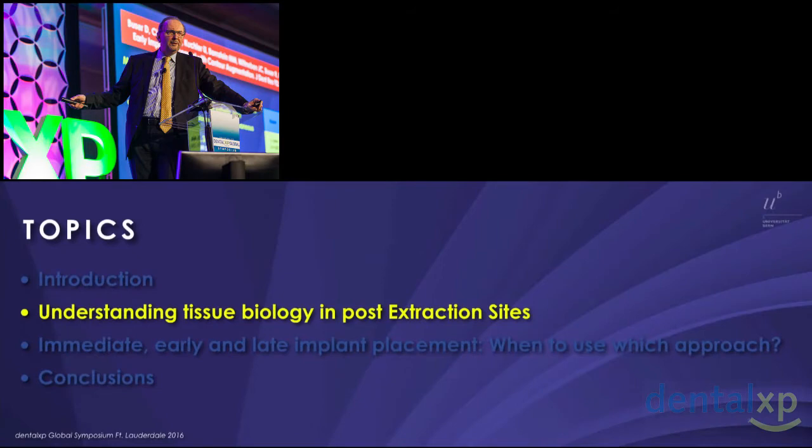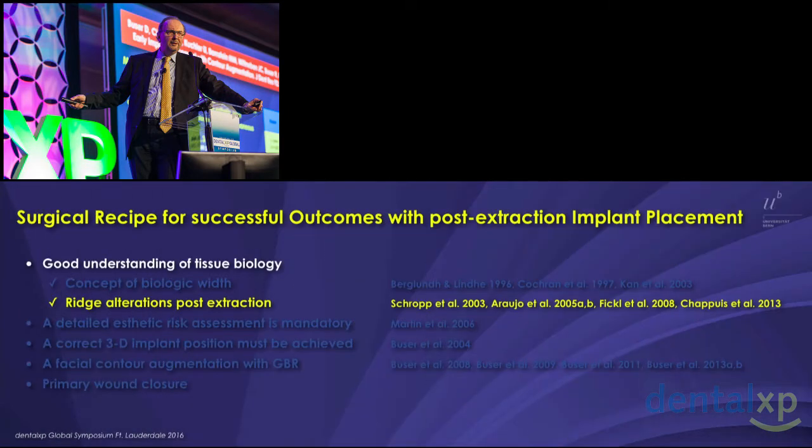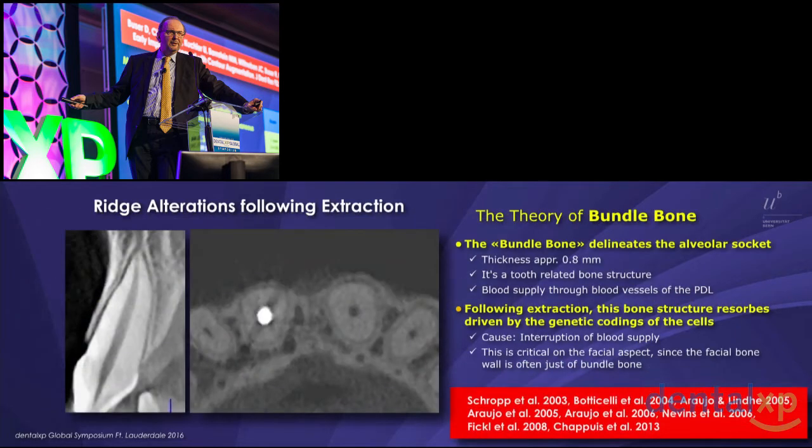Okay, so we start now with the tissue biology. And as I said, this is one of the 2 aspects when I said the clinician must have a good understanding of tissue biology. That's why we teach our postdoc students this tissue biology. We have learned, and this goes back to the Scandinavian group in Sweden primarily and in Denmark, the group of Jan Lindhe taught us in the beginning how this works, and then this has triggered a lot of research in the past 10 years. They came up with the so-called theory of bundle bone resorption, and I want to discuss that now in detail.